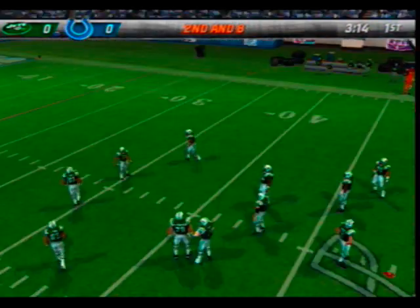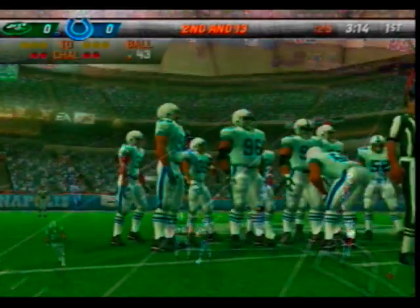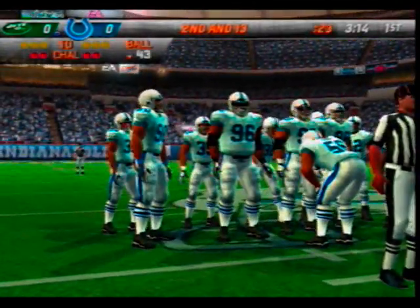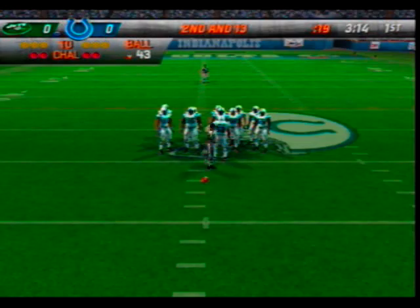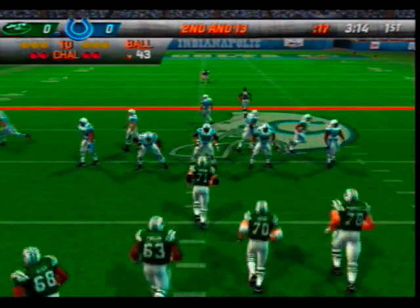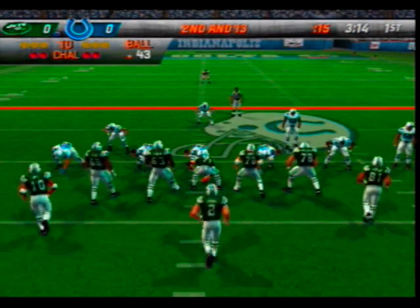Number 89, Thomas, still moved a little early there. Yeah, the rule for the offensive line is once you put your hand down, you can't move until the second the ball snaps. After the penalty, it's now second and nine. Defense, get ready.